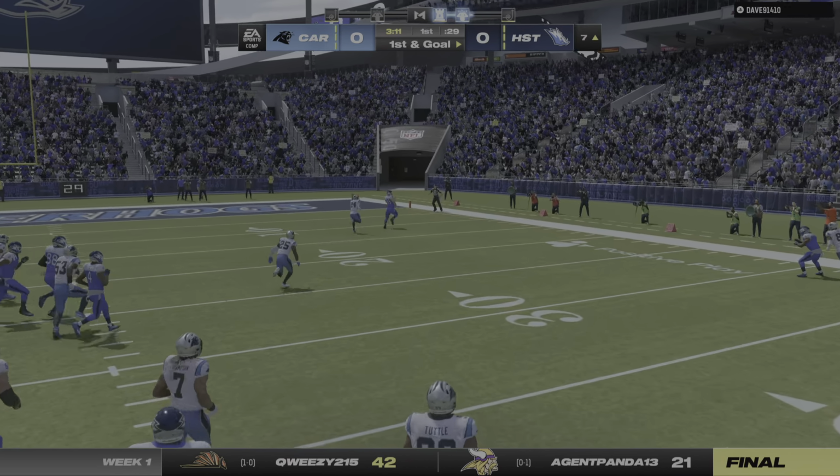Young on 3rd down. Work in the middle of the field, and he's got a man, complete. And he is going to have a Panthers 1st down as they're able to get the 3rd down conversion. So from the 39 now, they'll come up on a 1st and 10.